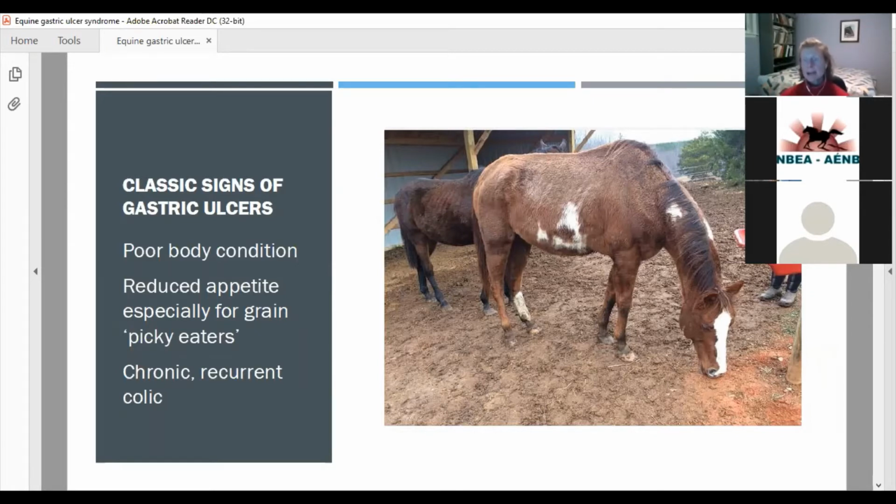And then horses that have chronic recurrent colic that you can't really find a reason for. Like, geez, there hasn't been any change in their diet. It's not like you just dewormed them recently, and there's no social stress that you can discover with them. And they just keep having recurrent colic. Those are real classic signs of stomach ulcers, so you should really be thinking of ulcers if you see these signs.